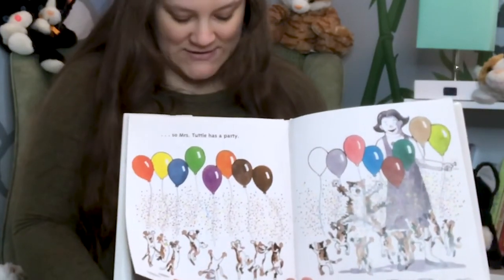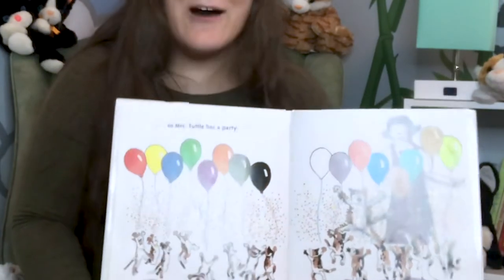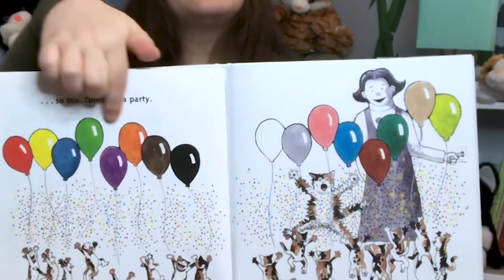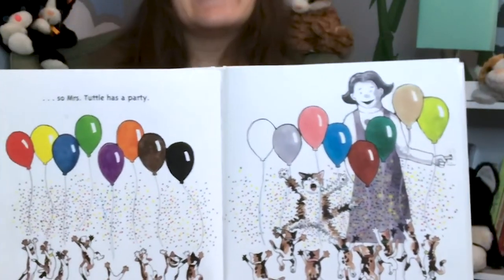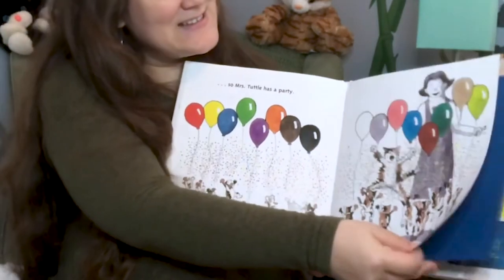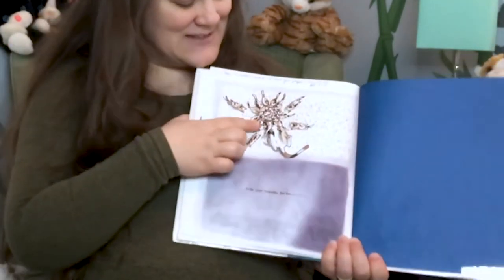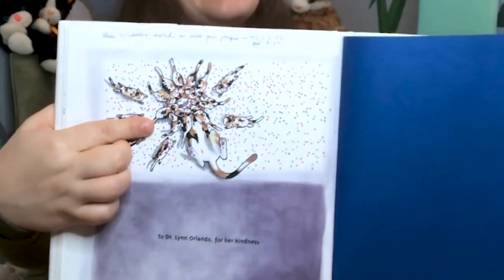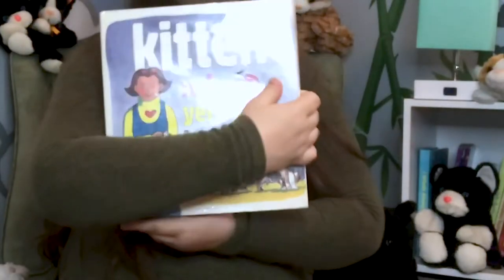So, Mrs. Tuttle has a party and all the kittens come bringing all their colors with them. Isn't that so sweet? In fact, it makes Sophia Kitten very happy to see her babies. The end.